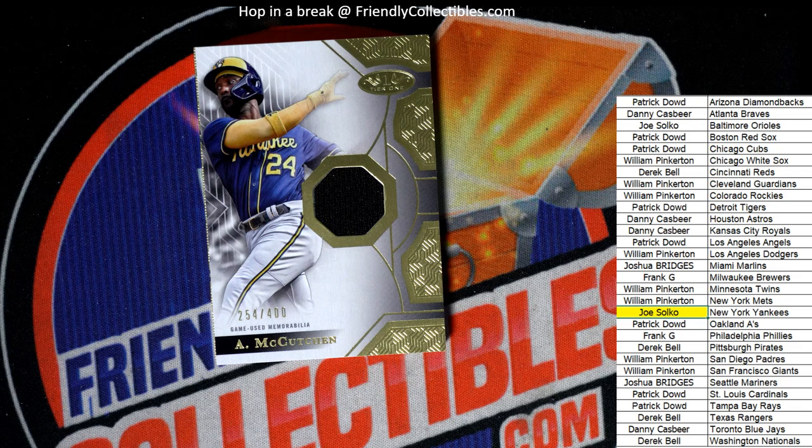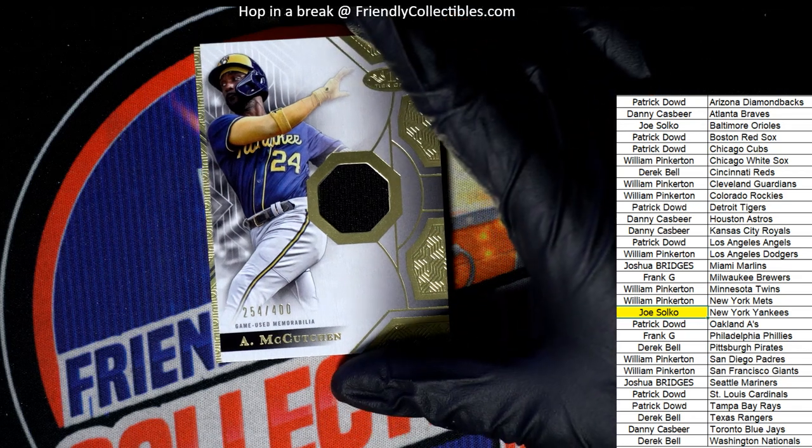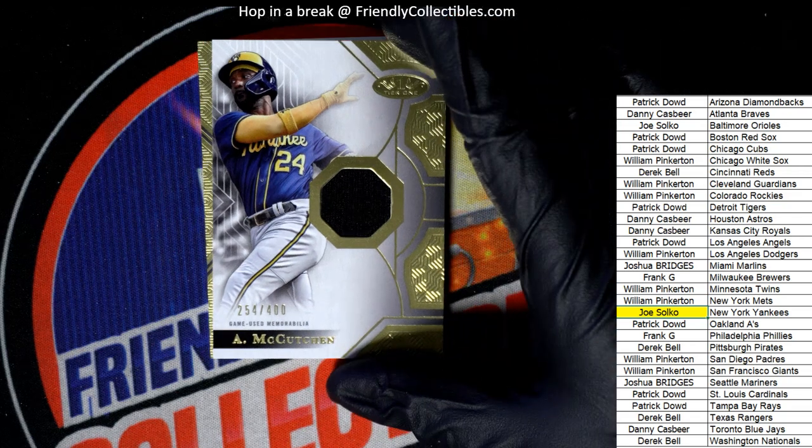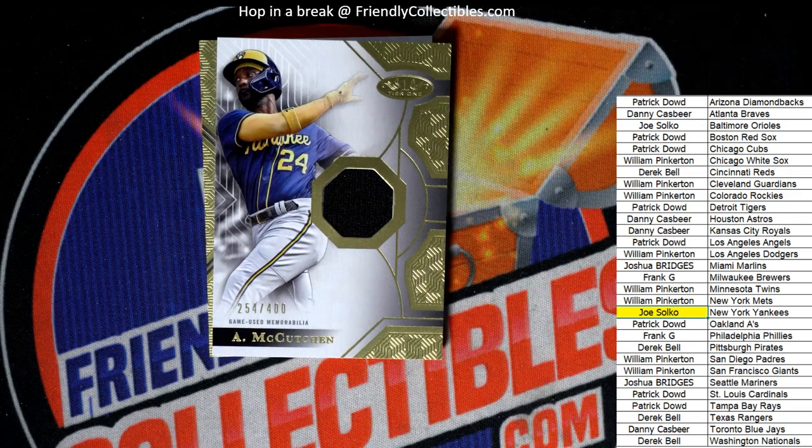McCutcheon. Guys, there's going to be four hits in this box break because there's another hit underneath it here. There's another hit. So this has got bonus action. Brewers. Frank G, you've got one of these hits out of the box. McCutcheon.